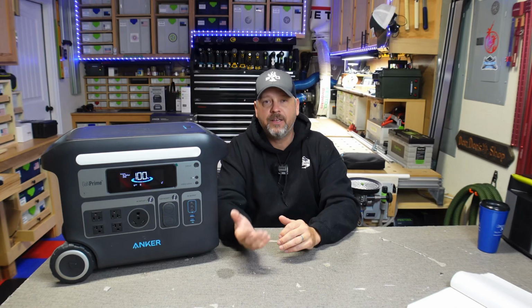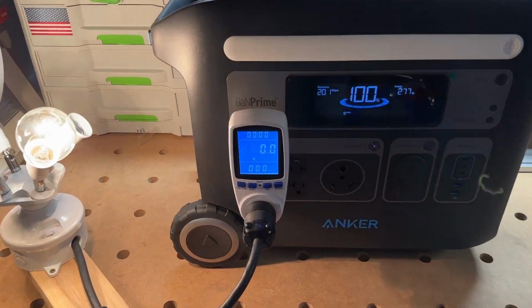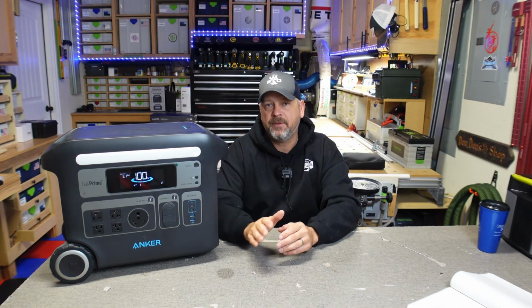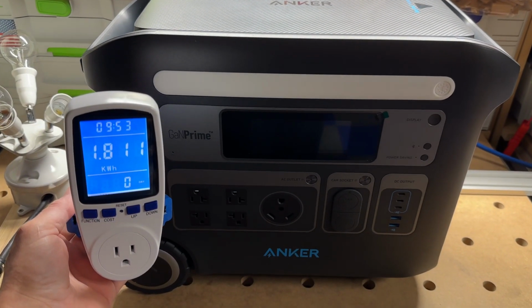So does this battery give you your money's worth? Meaning, are you actually able to pull out the rated capacity that Anker is stating that's inside this unit? So to test that, I hooked up an AC watt meter and I ran a load at 220 watts using incandescent lights. I let this battery station go all the way down to empty, and when I came back, I was able to pull out of this unit 1,811 watt hours. And that basically equates to 89 to 90% efficient. That's the best efficiency rating that I have ever had on any of these large power stations.